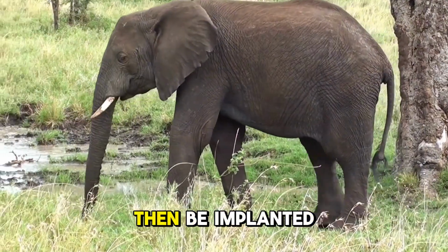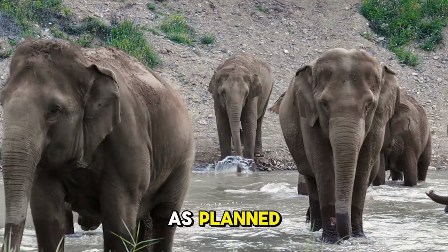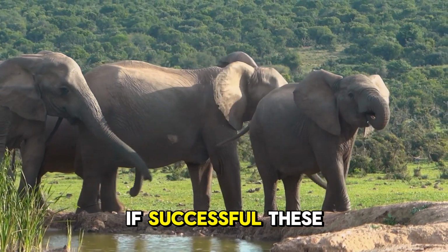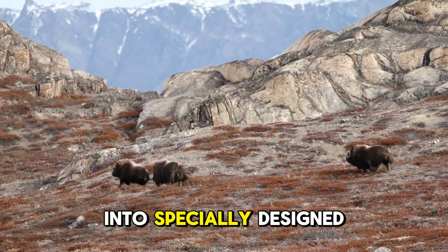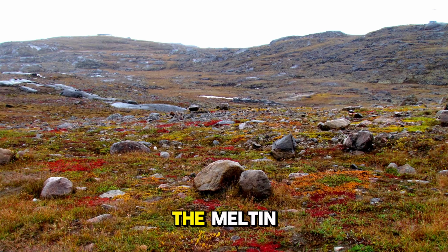And then the next step is to take these genetically modified cells and turn them into embryos. These embryos could then be implanted into a surrogate Asian elephant, which, if everything goes as planned, would give birth to a hybrid creature, which some are calling a mammoth. Now this is where the science gets even more futuristic. Researchers are also exploring the idea of using artificial wombs to bring these embryos to term, which could open up even more possibilities for de-extinction projects in the future. If successful, these mammoths would be released into specially designed habitats in the Arctic, where they could help restore grasslands and potentially slow the melting of permafrost.